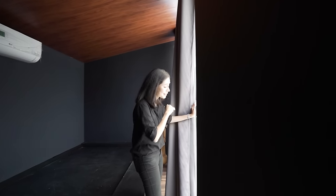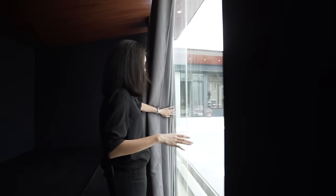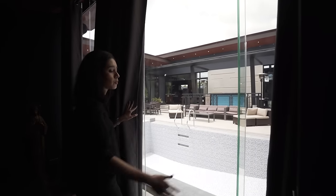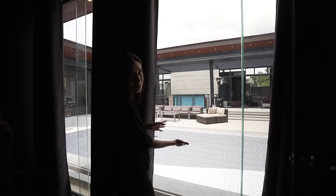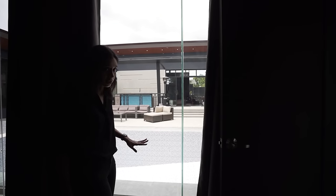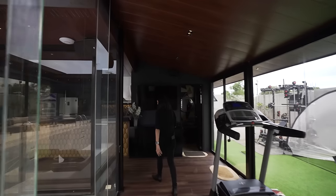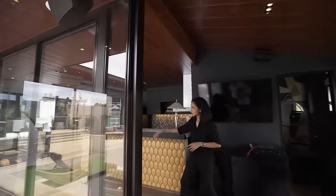And you have a very clear view of the swimming pool. These are all fixed glass though. There are no sliding doors on this side of the guest house for safety reasons. Kasi katabi na niya yung swimming pool eh. Tsaka may pagka-infinity pool effect yan eh. Wala siyang gutter. So, diretso tubig. Ayan, another perspective of your guest house.